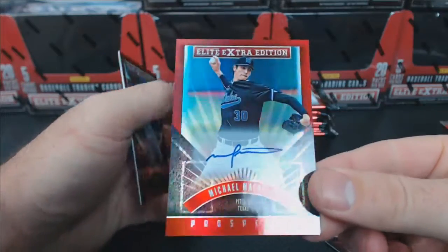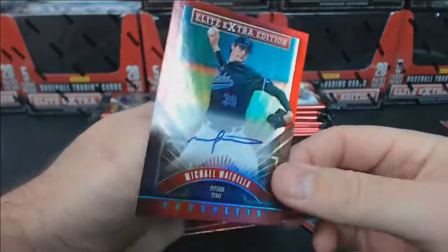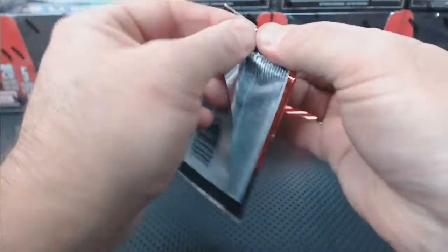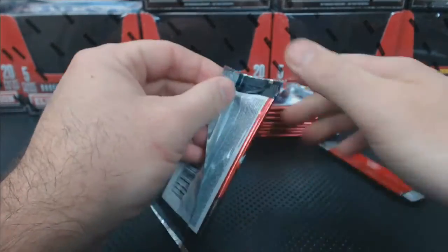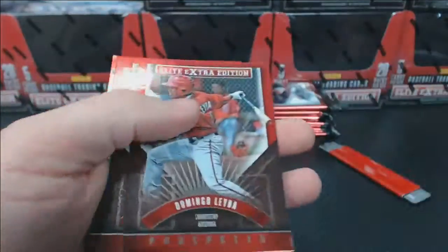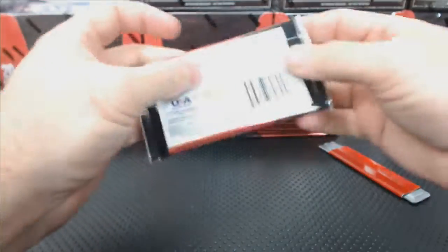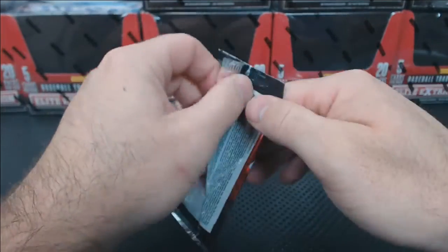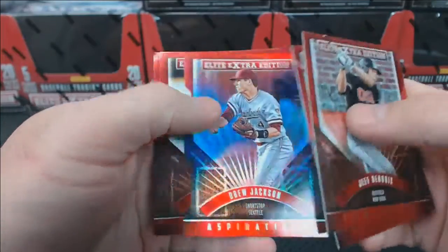Michael Matuella for Texas. That's on card. Most errors ever. Yeah. You know, I could totally get stuff like that. It'd be so dumb to do a break. It'd be like $1 a team. Austin Ray. Die cut to 200 for Boston. Oh, come on, dude. Drew Jackson to 200 for Seattle. Die cut.